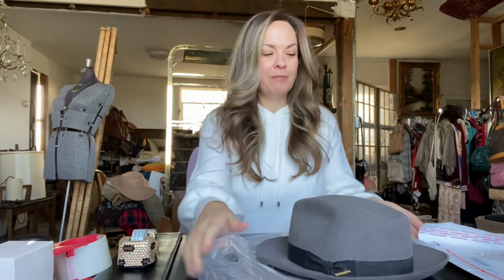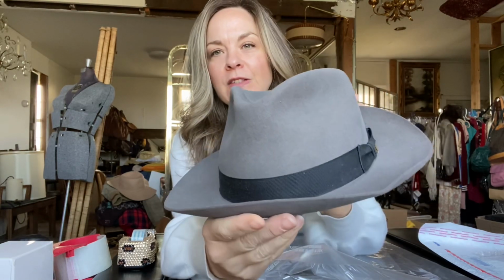Hi there, it's a couple days later and I'm happy to say that my sales on Poshmark have picked up. I have a couple cool things to share with you, some decent sales and profits. So let's get started. The first item is this vintage Stetson fedora.